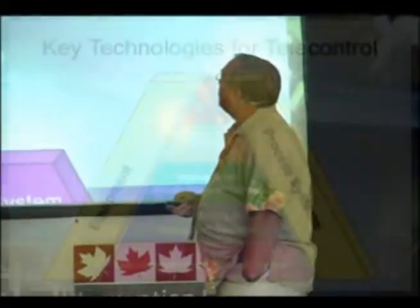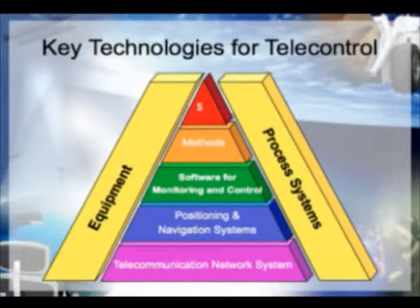And so we started working on a new kind of communication system. It comes back to these same key technologies whenever you're in mining: telecommunications, positioning, navigation, what software you're going to use to run it, what methods you're going to use to actually do the mining, and then how you're going to make money at doing it with the equipment and the process systems that you have. So this is what's being made in the bottom of the ocean.